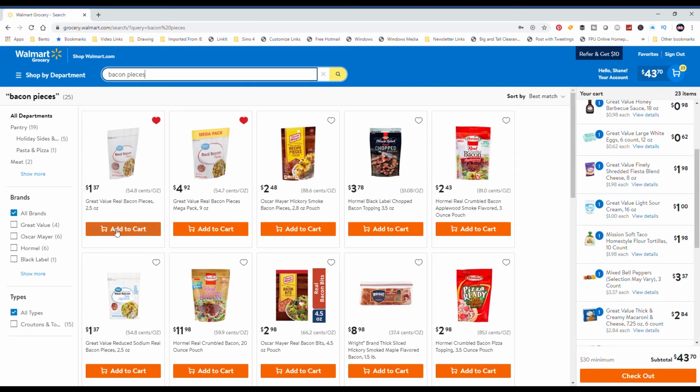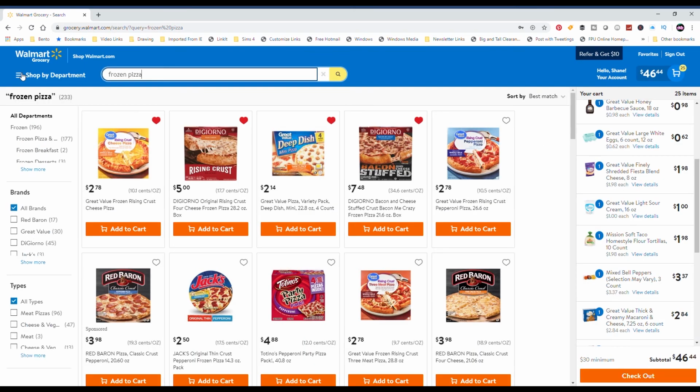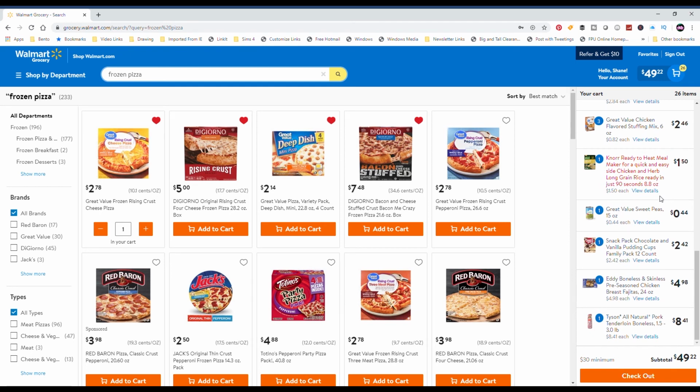Perfect. So for our potatoes, we're going to need bacon pieces. And I don't need too many, but if I do get a bigger pack, maybe I'll just get 2 of these packs, because we'll do bacon for the potatoes. And then I know I had talked about the pizza. Let's do pizza, and we'll do a frozen pizza. So this is basically how I'm building what I'm going to have, and it all stems around what was on rollback.